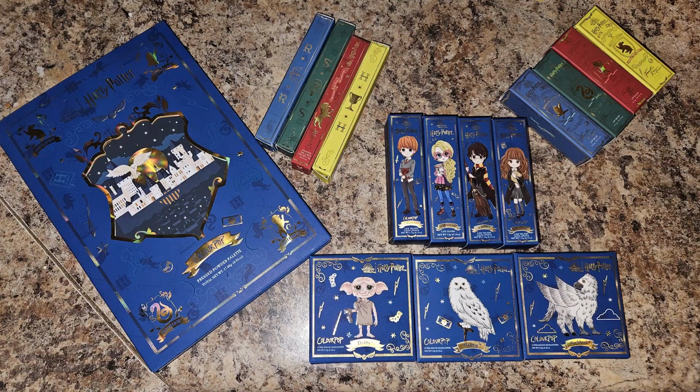So this was the Harry Potter collaboration, and I did buy the entire collaboration. There are a few products that I have since gifted away, and they were the 3 graphic liners. I will show you swatches, but I do not use graphic liners whatsoever, so I did gift them to my best friend.